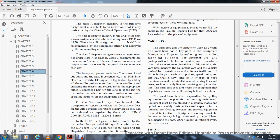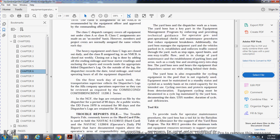The yard boss is also responsible for cycling the equipment. Pooled, not regularly used equipment must be maintained the same by the staff and cycled weekly based on rated capacity for its intended use. Cycling exercise protects the equipment from deterioration. Equipment cycling must be documented. Cycle logs maintained by the yard boss document the date, the USN number, the duration of the cycle, and any deficiency.